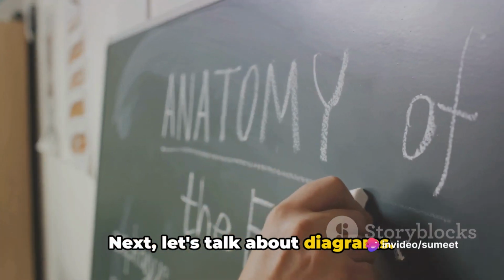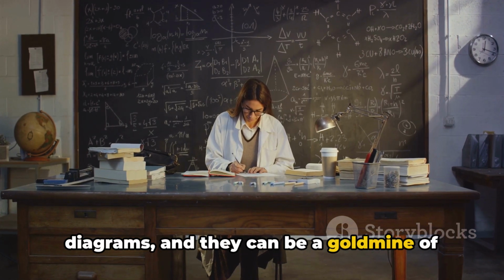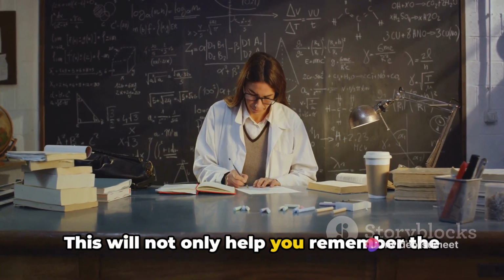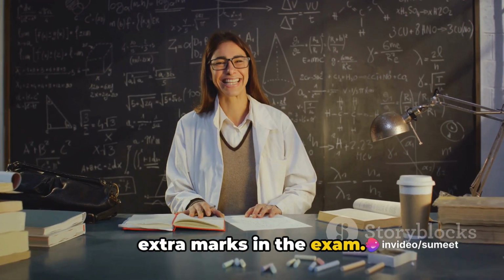Next, let's talk about diagrams. Biology is a subject that's rich in diagrams, and they can be a goldmine of marks in NEET. So don't just study them, practice drawing them too. This will not only help you remember the information better, but also fetch you extra marks in the exam.